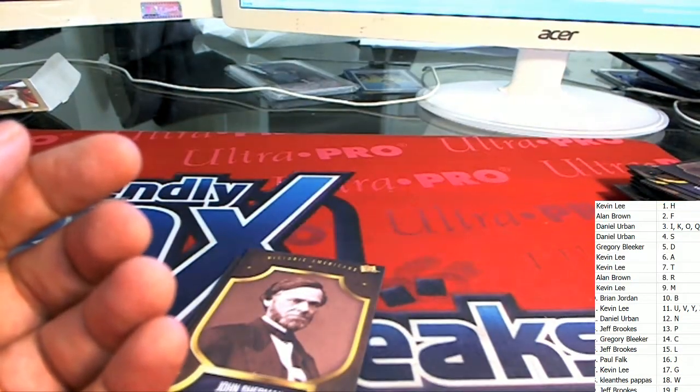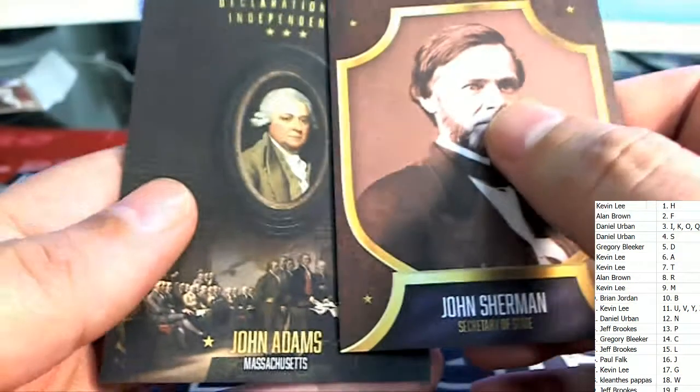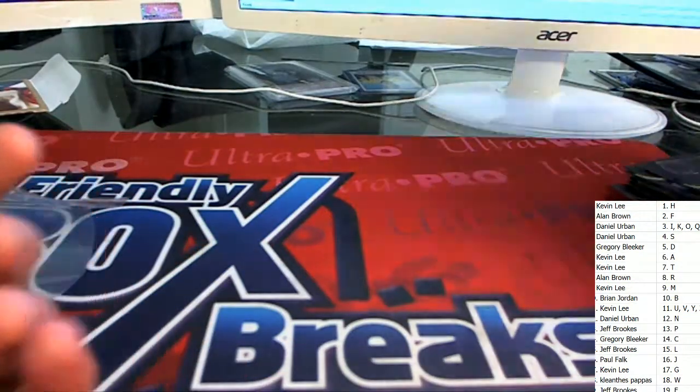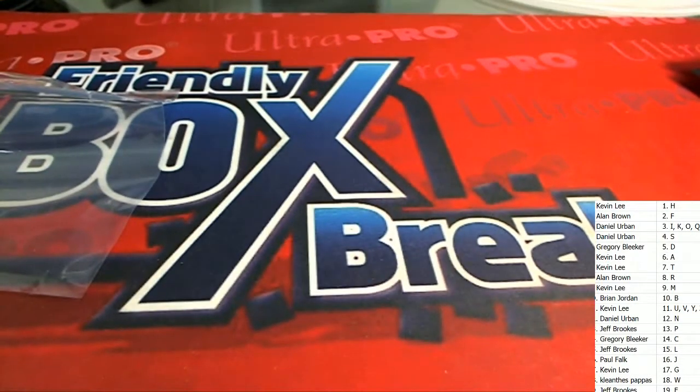And we have had two document pieces come out of the break. That doesn't happen all the time. You get two documents in one break. That was a good one. Pretty good stuff happening in Pieces of the Past.